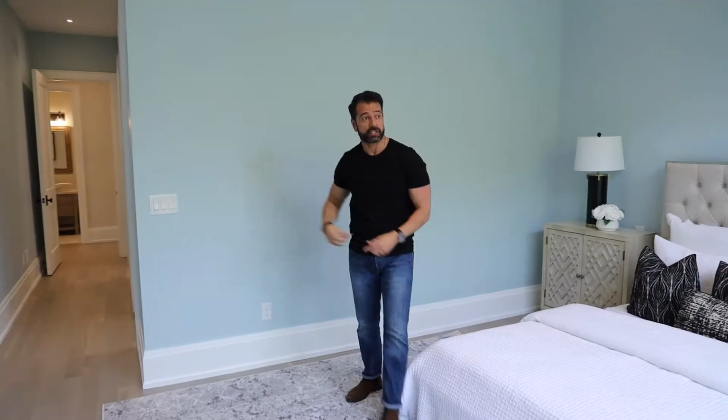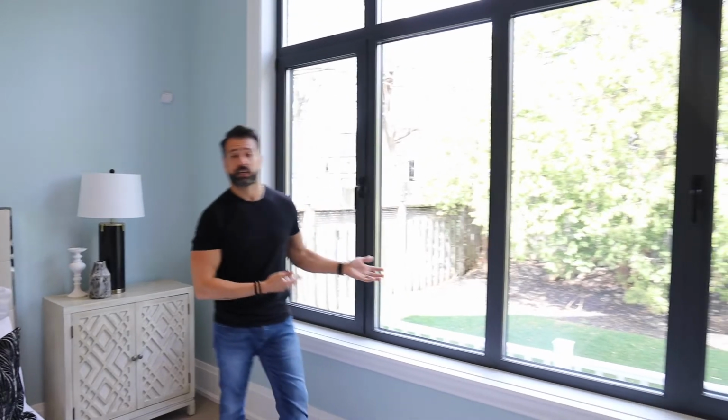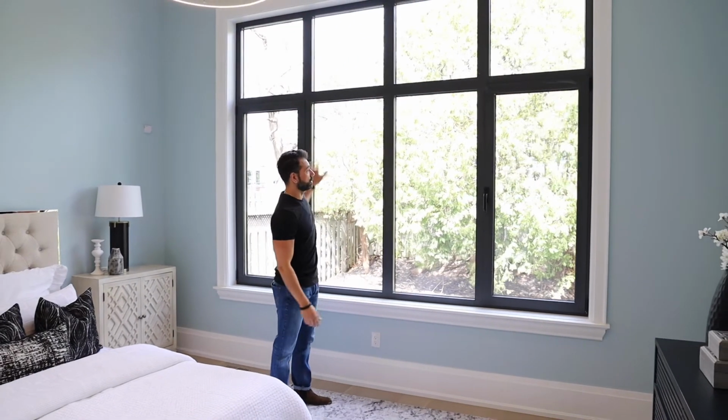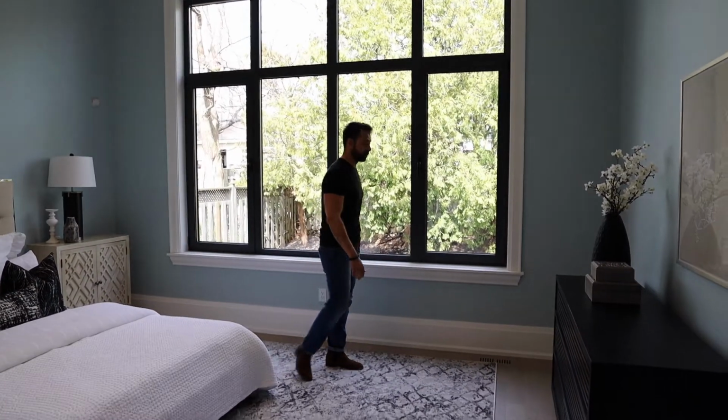If we swing around this way and you look at the back here, again, these are the same massive windows, so there's going to be a ton of natural light. Nice thing about this lot too, it's a very mature lot, so you have a lot of privacy with these cedars that are obviously very mature across the back.